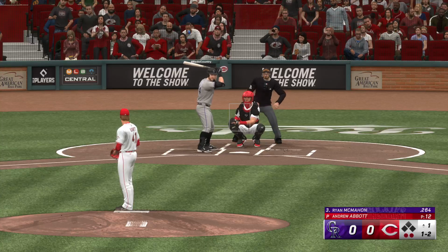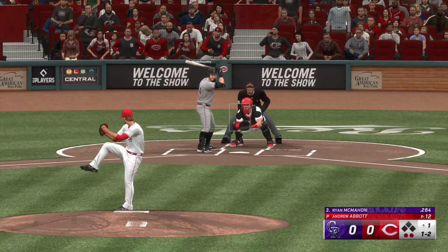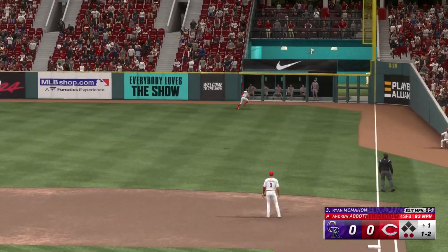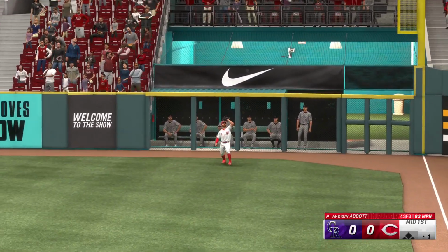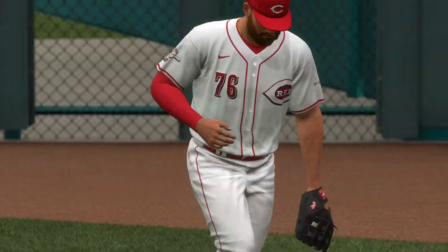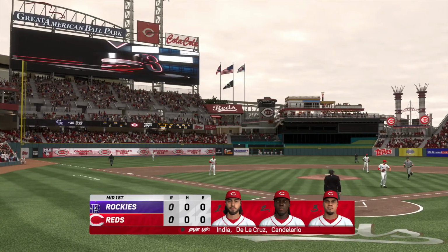Two outs, bases empty. Swing and a high fly ball down the right field line. He's there. He's got it. And that is that. No score as we head to the bottom of the first.